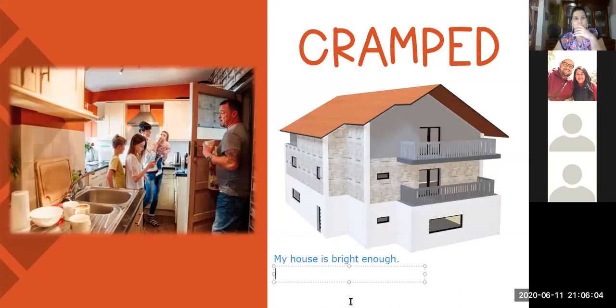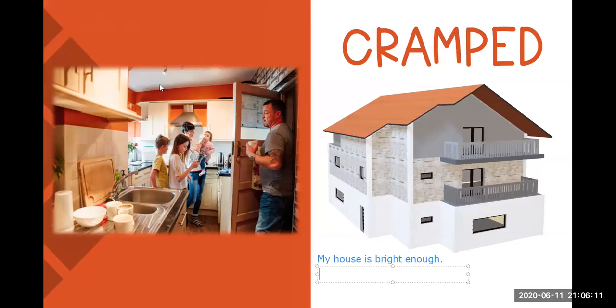Mm-hmm. Give me an example. I think all houses in the city are cramped because the neighborhoods are too big, but the houses are very small. But for example, how do you say "el campo"? The countryside. In the countryside, the houses are big because they have a lot of space. Okay, so I'm going to use another example.